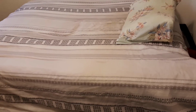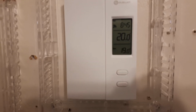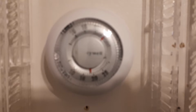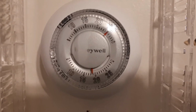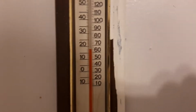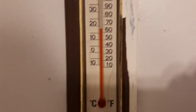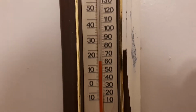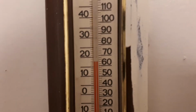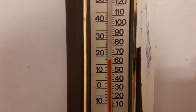And in the bedroom, it's a little bit warmer. It's now reading 20 Celsius. We're set at heat on 19. And the mercury thermostat here in the bedroom is reading 18.5 degrees Celsius as well, with my thermometer here in the bedroom reading 17 Celsius or 63 Fahrenheit.